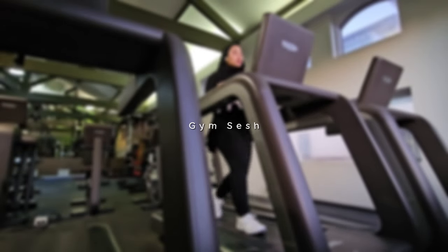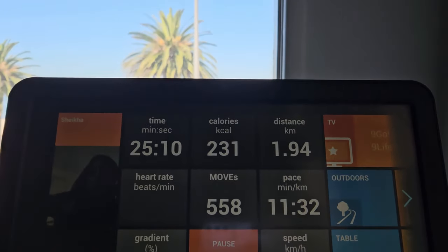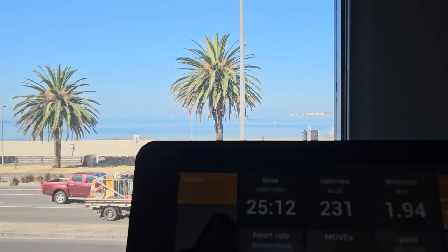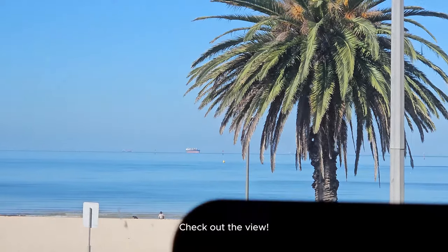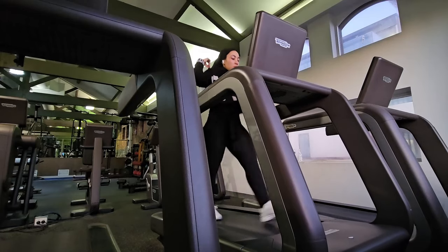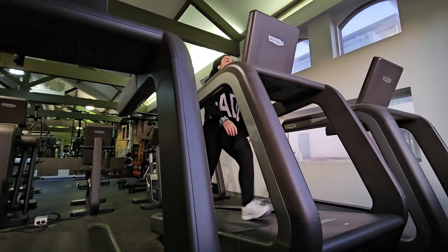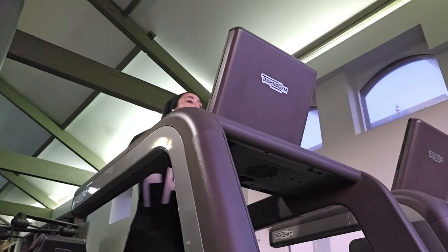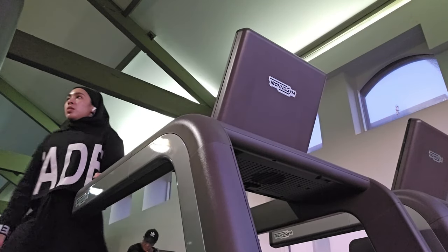Peek into my gym routine for today. Lately, I've been loving the famous 12-3-30 treadmill workout. It's just 12% incline at 3 miles per hour, or 4.8 kilometers per hour, for 30 minutes. It's the perfect kickstart to my cardio routine. After that, I like to finish off with a quick treadmill run and then it's on to my strength training.